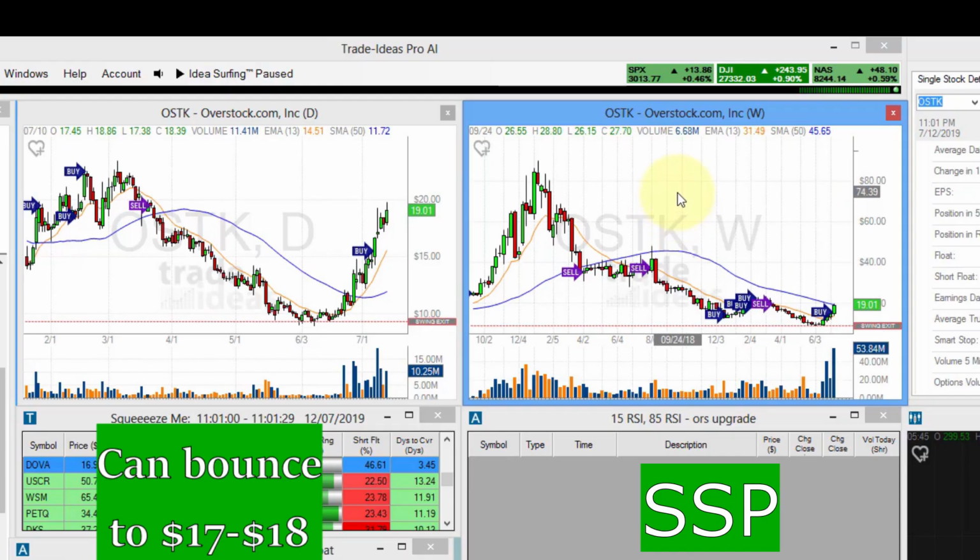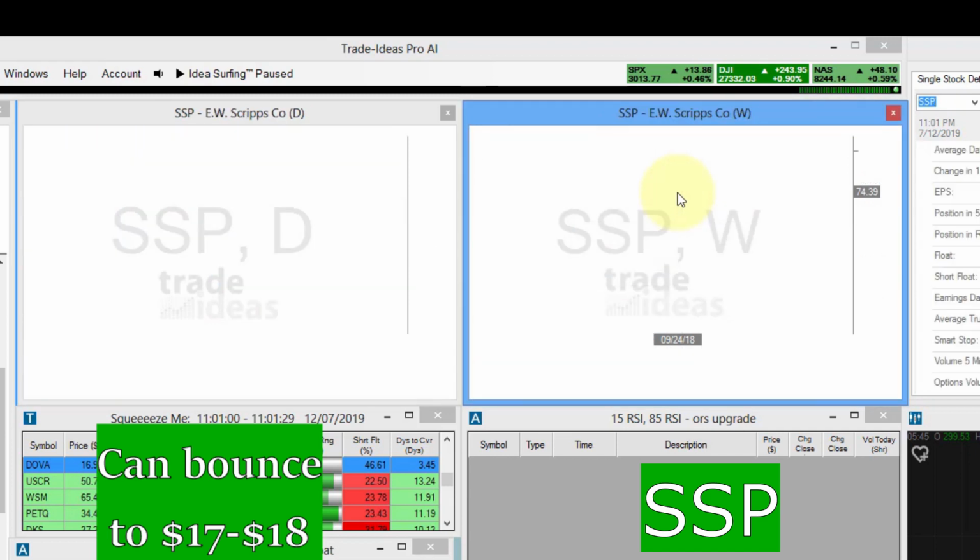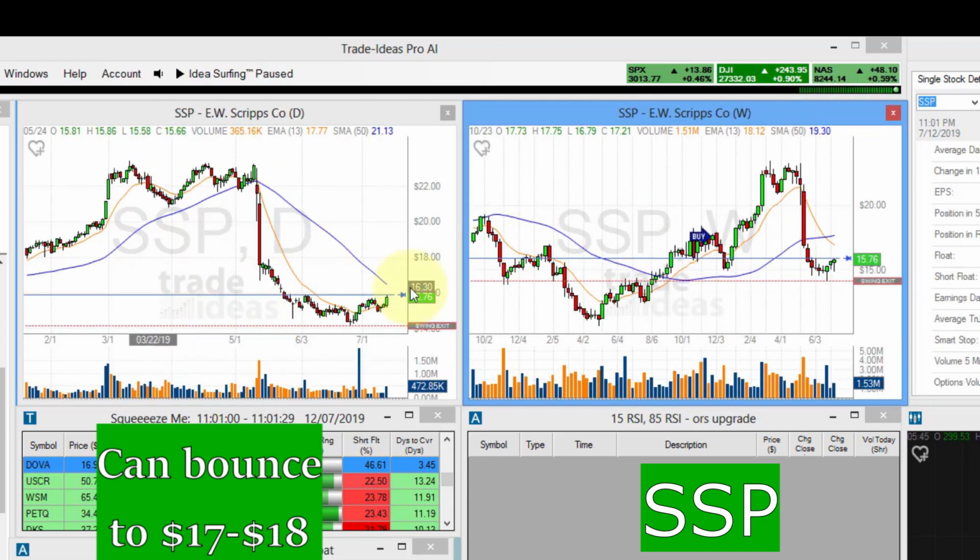This week we have, first of all, SSP. You can see the blue line. The blue line is my alert. SSP, you can see in the daily and in the weekly, it looks amazing for a bounce play. As you can see, last Friday the volume increased very nicely, and it looks like it might start to bounce back to the 70 or 80 dollar a share price.